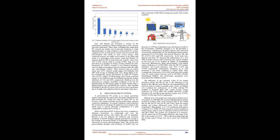Also, Wang et al. compared the energy performance of a CdTe PV window and an a-Si PV window in Hong Kong, with annual generated energy of 52.3 kWh/m2 and 41.8 kWh/m2, having module efficiencies of 7.1% and 5.9%, respectively. Rehman et al. performed an extensive feasibility evaluation of 44 sites for implementing 10 MW power plants in Saudi Arabia using meteorological data and RETScreen software. They reported that Bisha is the best location to be used for power generation due to its high solar radiation intensity and longer sunny days.